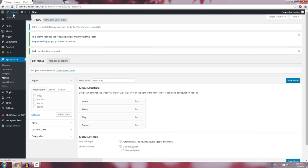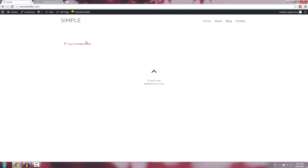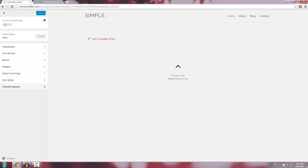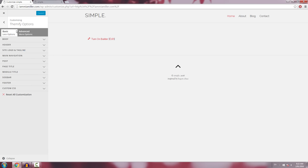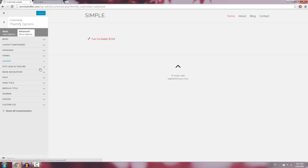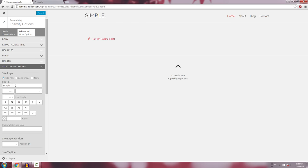Now we're going to head back to our website, and we're going to edit the site title as well as the navigation style. Okay, so go to customize. Make sure you're in the Themify options, as you can see here, Themify options, and select the advanced tab for more options. So just click on that, and then let's go to Themify options and site logo and tagline. So that's for this part here. So click on that, and as you can see, you can change the site title to whatever you want. So for example, Mia Miller, I like to add a little dot there.